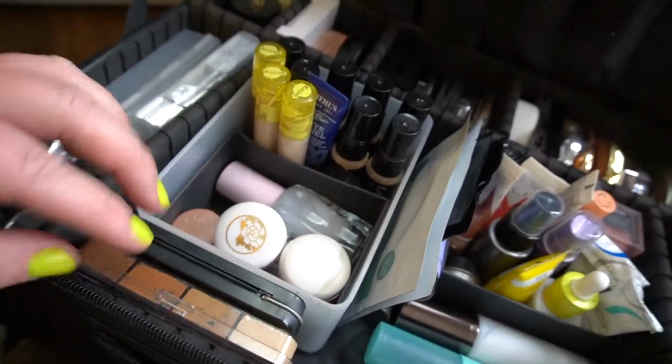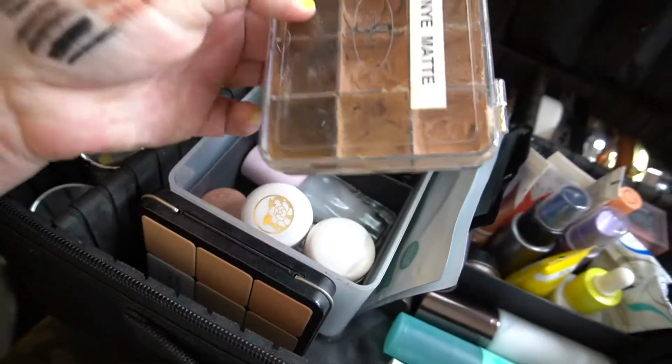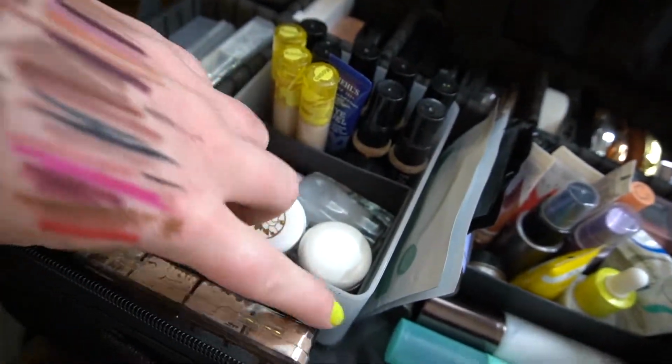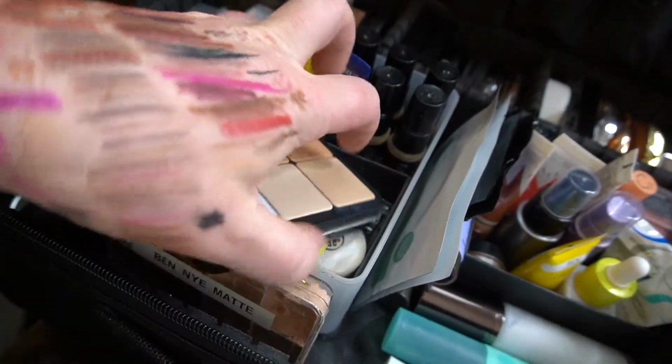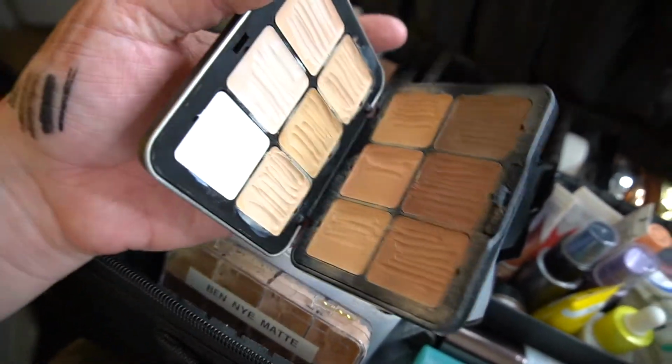This is most of the foundation that I pack with me. So I have some matte options from Ben Nye that I just have depotted into a Z palette. And then I also have my Makeup Forever palette. So this has a good shade range here that you can scrape right out and mix on the back of your hand.